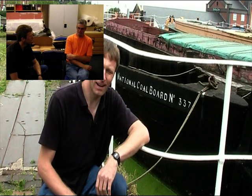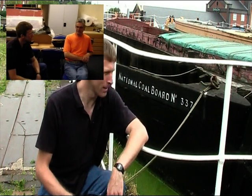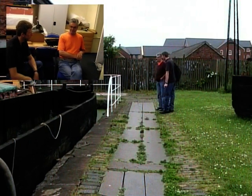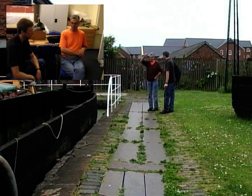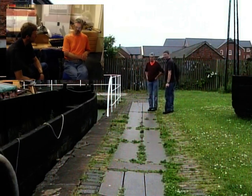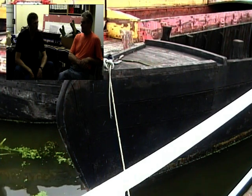And as it's one of the ones in slightly better condition and is being looked after by the Boat Museum Society, we feel that we will spend some money on that in conjunction with the Boat Museum Society and potentially other groups, to restore the box boat to usable condition. The aim would be then to get it out and about on the system.